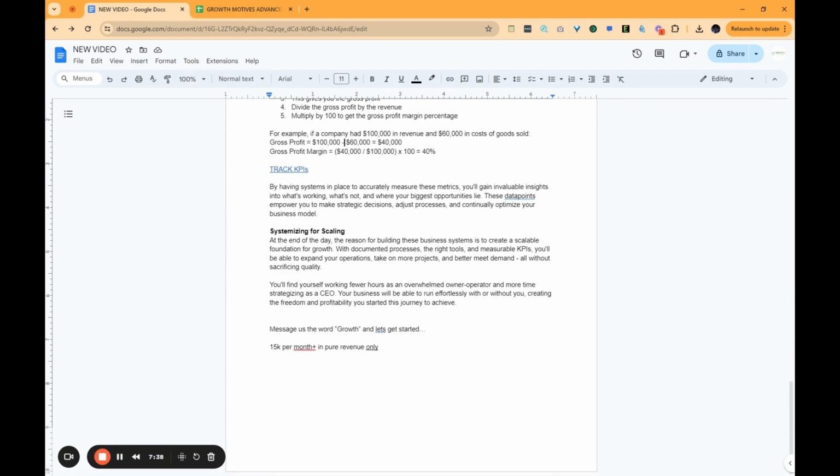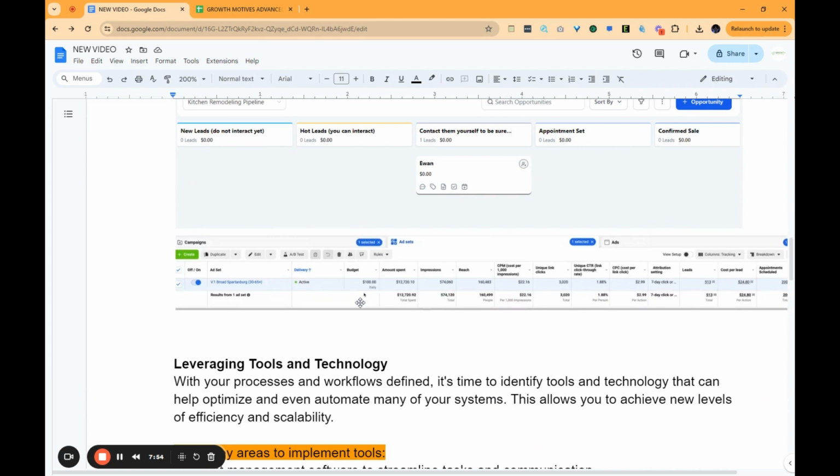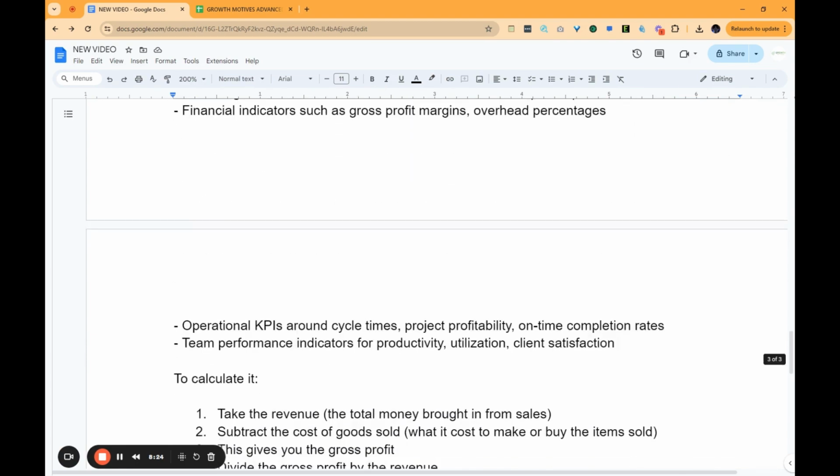And we only take in 15K per month plus in pure revenue businesses only. The reason why we don't take lower is because in order to see results, you're going to have to spend a lot of daily budget. We can't work with someone who's only willing to spend $10 or $20 on their daily budget and expect 20 meetings a day. That's literally impossible. No matter which agency you go to, if they promise you that, they are not fulfilling it, because that's virtually impossible. So if you want actual real results, and if you think this is just some get rich quick, instantly apply and instantly increase your sales by 30%, then our service is not for you.